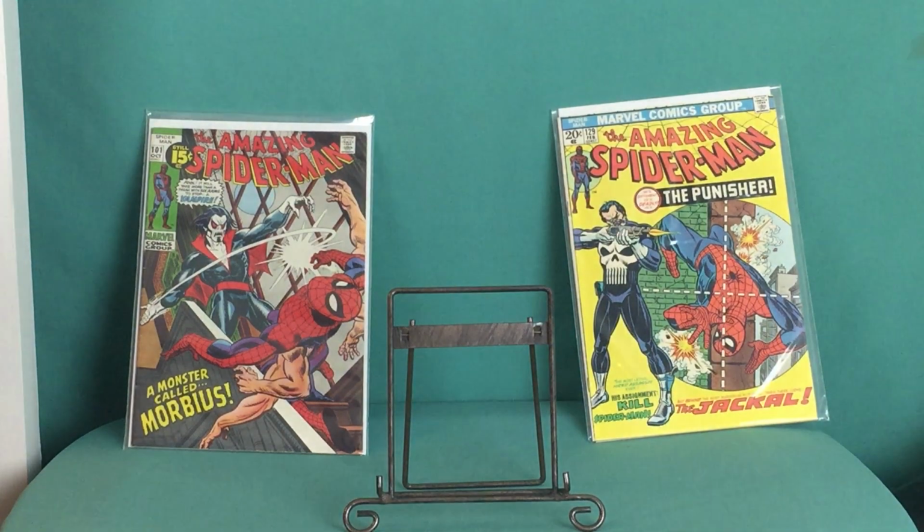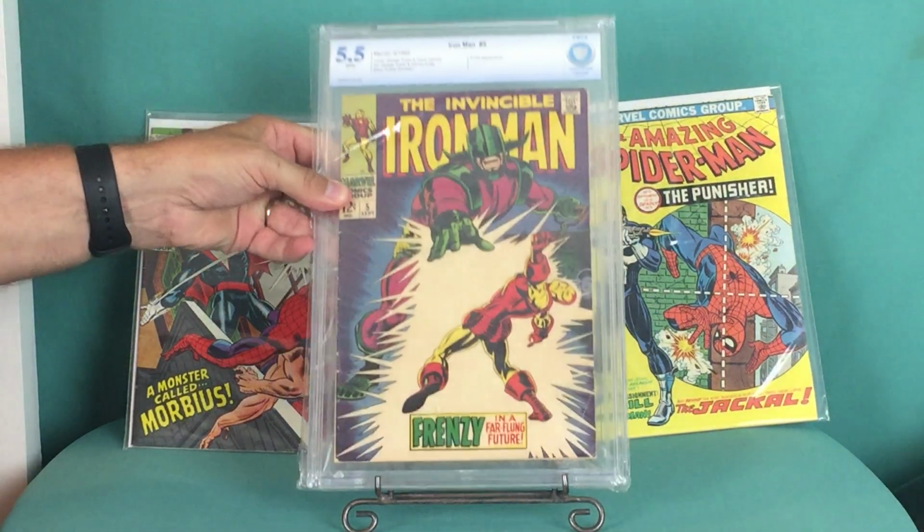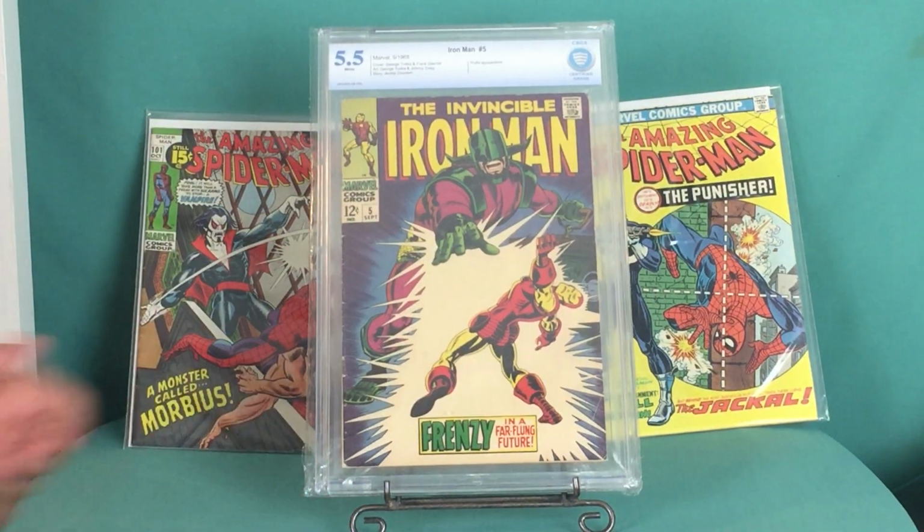Then I picked up a couple off eBay. I got a couple not real high grade, but still cool books. I got Iron Man number 5, which, I'll be honest, not much happens in this book. But any before issue 10 books, I really kind of like. So I picked it up. It's not a key by any means, but I got it very cheap. I think I got this for like $40, $45.